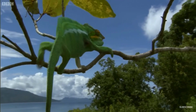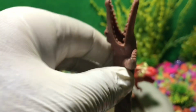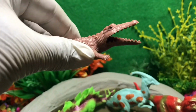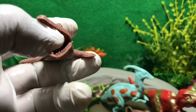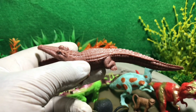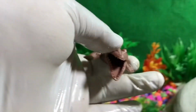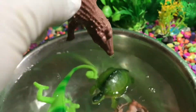They have toes beneath their body. This allows them to walk on branches. It is a very dangerous wild animal and safari animal, crocodile. They are very dangerous animals. Their teeth are very sharp. Here we go, very dangerous wild animal and safari animal, crocodile. Let's wash him, friends, because he is very dirty. Wash, wash, wash. Here we go, crocodile.